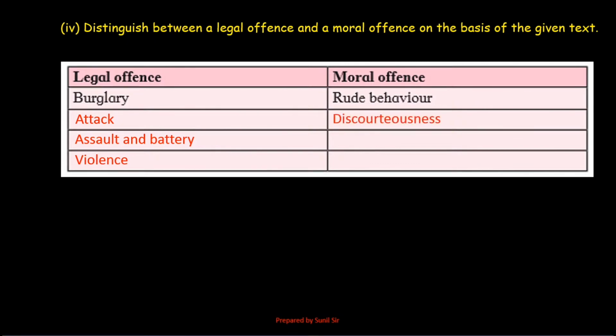Discourteousness, that is ill mannered, bad behavior, or to show a black eye, to harm someone, abuse someone. So this is all moral offense. So with the help of the text, we can find this legal offense and moral offense.